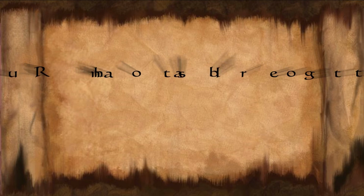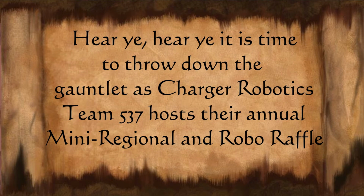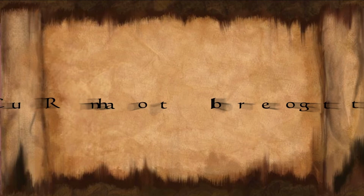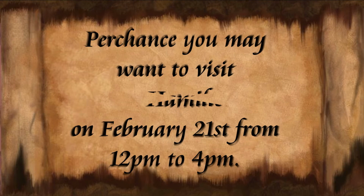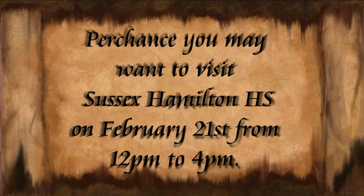Hear ye, hear ye. It is time to throw down the gauntlet as Charger Robotics Team 537 hosts their annual mini-regional and Robo raffle. Perchance you may want to visit Sussex Hamilton High School on February 21st from 12 p.m. to 4 p.m.